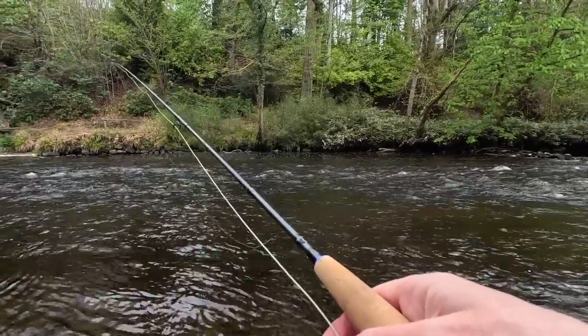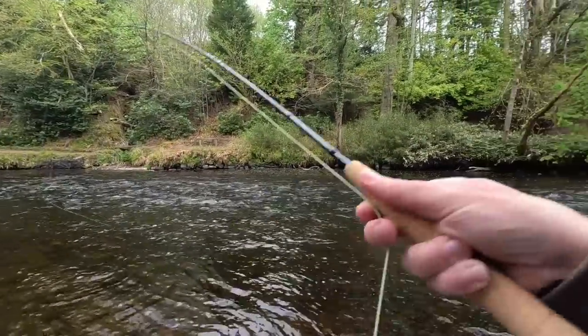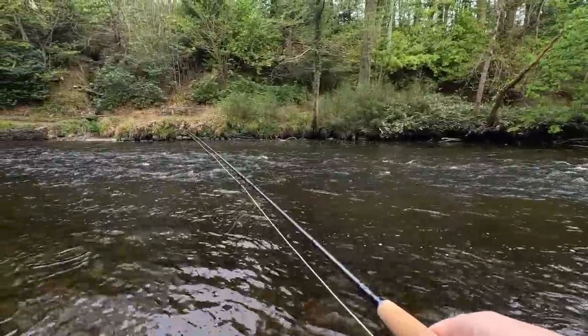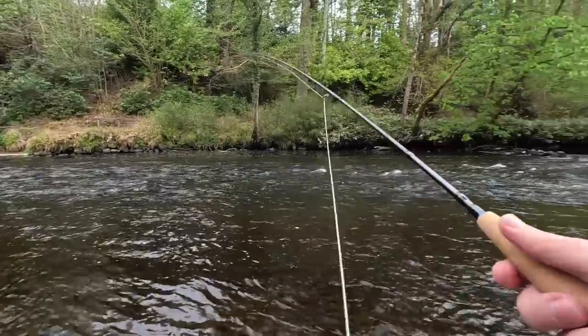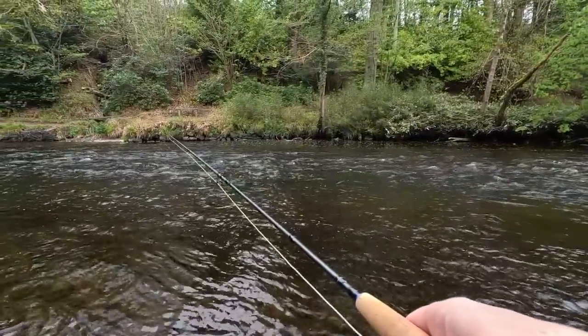I'll start off just this side of the run, and then just slowly work out. I'm not going to fish too far away. The more control, the closer you are. And if you do see a rise or pull, you can see it much easier.